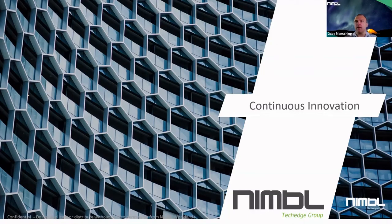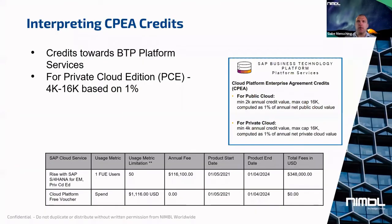So next, we'll talk about continuous innovation. Next slide. So you're now on a platform where you can now innovate. And as MJ alluded to, you get these CPEA credits as part of the RISE offering and moving to the private cloud edition. For this discussion, we've talked about private cloud and moving to it where you'll have a minimum of 4,000 annual credit points and a maximum that's capped at 16,000.